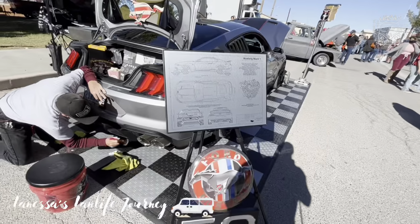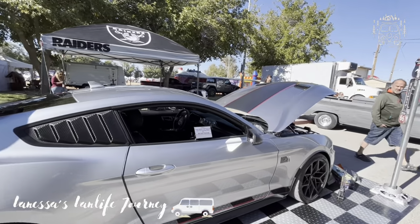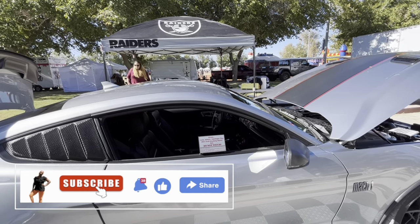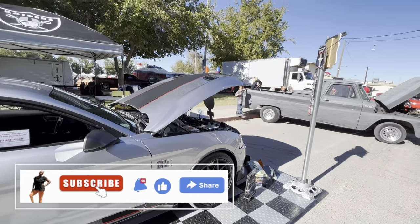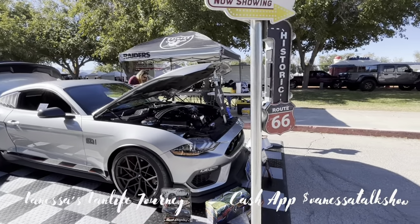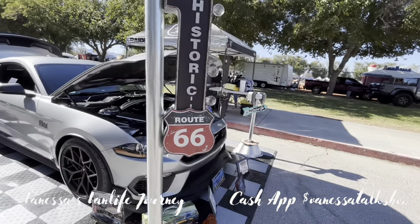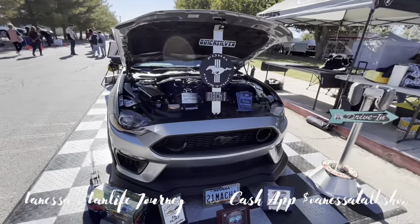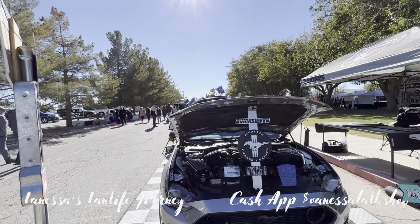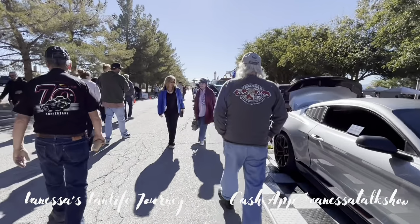He's paying attention to detail. Ford Mustang. Please look, admire, and enjoy this Ford Mustang. But don't touch. Look, he got his own little stand. I'm telling you, he went all out. Best display. Yes, he does have the best display, you guys. I must admit. First place custom. So he must have won a couple of awards. He's letting you know that he is the one to beat.